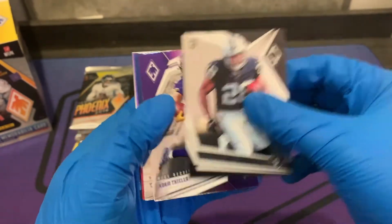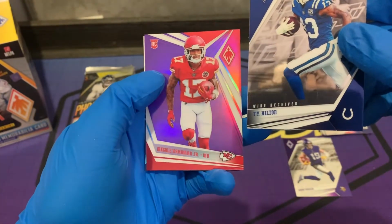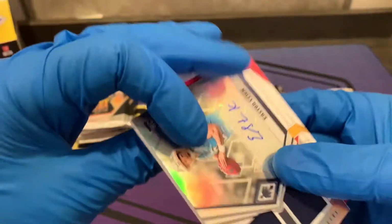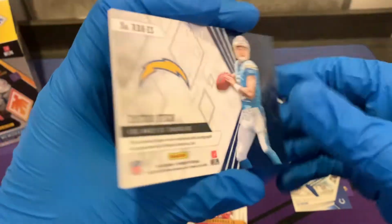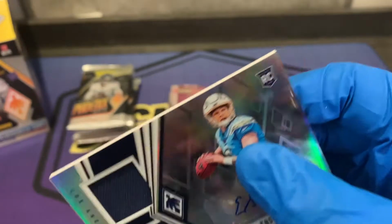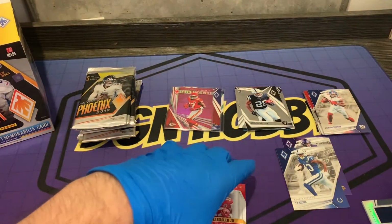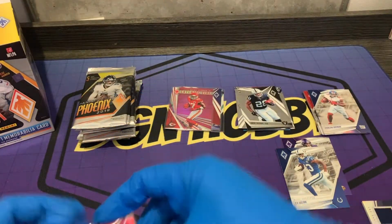Oh, look at that. Josh Jacobs, rookie. Adam Thielen. Ty Hilton. Mecole Hardman Jr. Two of them now. See what we have behind. 32 of 99. Easton Stick. Holy shit. What a crazy box. No, he's not a starter, but Rivers is gone, and now, I mean, two QB hits plus a jersey hit. Man. I might need to get new sleeves. I'll put this to the side here. It's not fitting in the sleeve here.